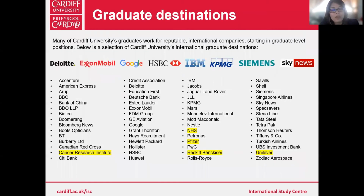And graduates of the School of Pharmacy actually go on to quite a few, in fact, quite well-known pharmaceutical companies. This is just a broad list across all the destinations, but I've highlighted those that are most relevant to the School of Pharmacy. So you have NHS, Pfizer, Unilever, just to name a few. So most of our graduates actually proceed on to these big pharmaceutical names.